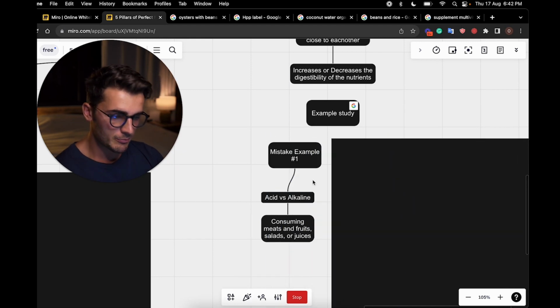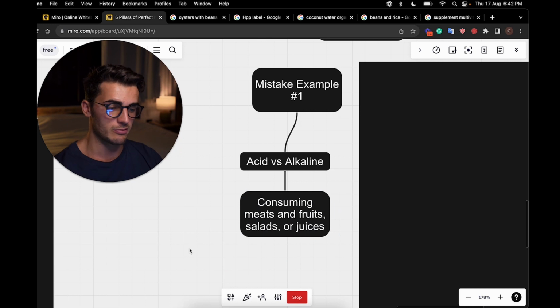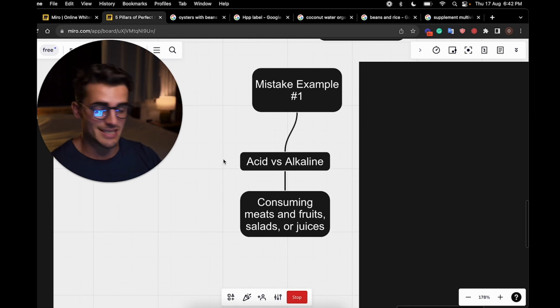The first example I'm going to give you is consuming meats with fruits, salads, or the juices of either fruits or vegetables. This is a problem because, to digest protein, the human digestive system needs an acidic environment. But when you consume these fruits, salads, or juices, it creates a very alkaline environment in the digestive tract, in the intestines, and therefore you're not going to digest the food so well when they're consumed at the same time. And you see people all the time eating steaks with bananas nowadays. It's very trendy to do things like that. And that is definitely not something that I would personally be doing or recommend to someone.